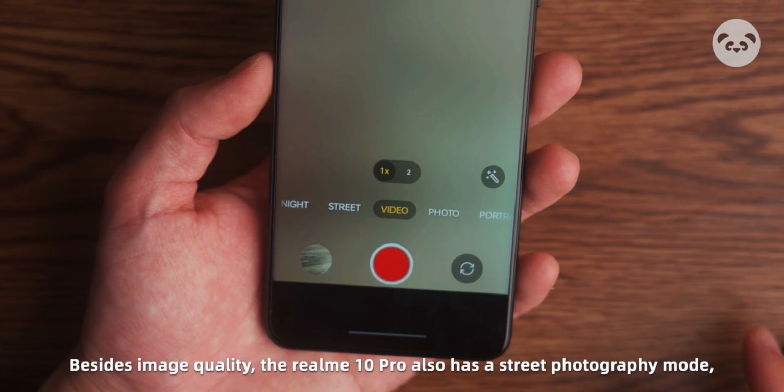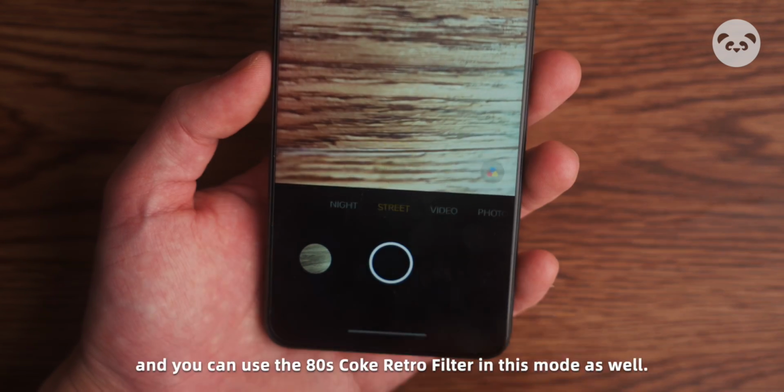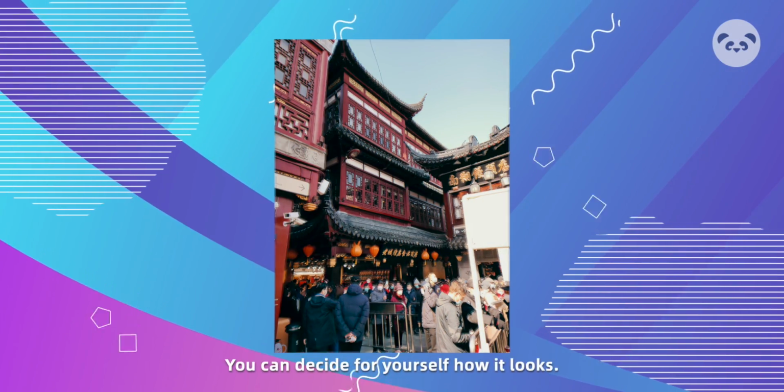Besides image quality, the Realme 10 Pro also has a street photography mode, and you can use the 80s Coke retro filter in this mode as well. As for the filter itself, here are some sample images I took with it. You can decide for yourself how it looks.